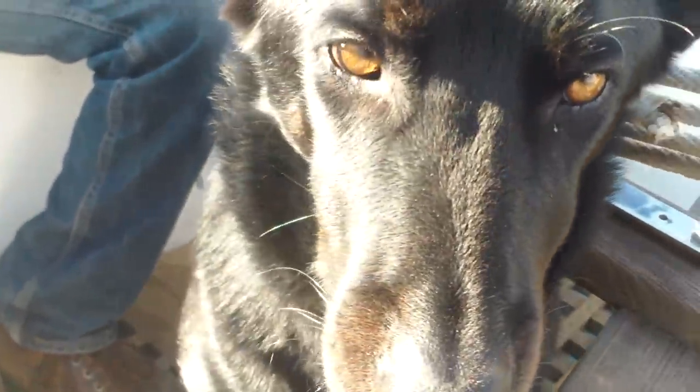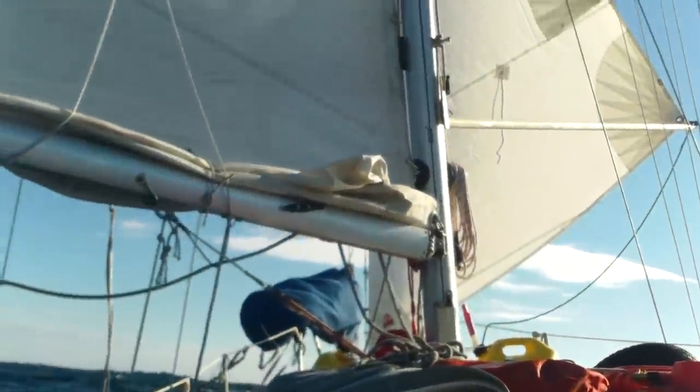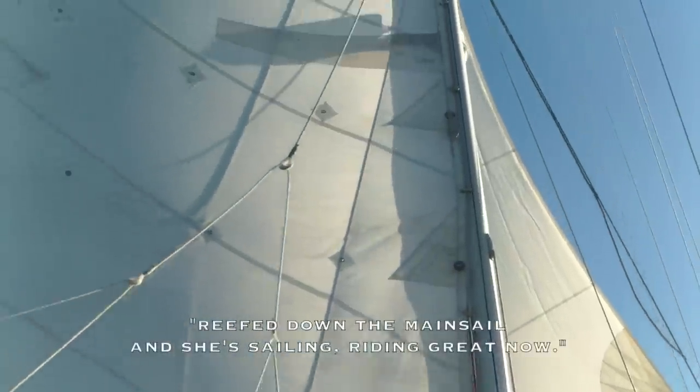Staysail flying wing on wing, and I was able to reef down just holding my course. Well, we're just flopping around too much, making great time, but it's kind of getting annoying. Yeah, same here. We were hauling ass, but we started to get a little squirrely, going a little too fast, so reef down, staysail up.